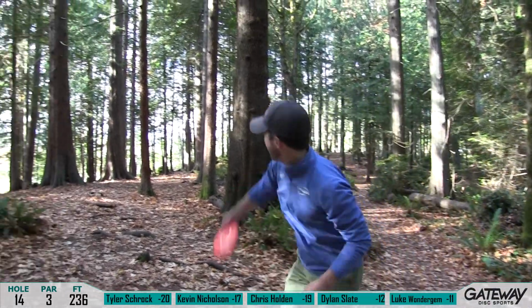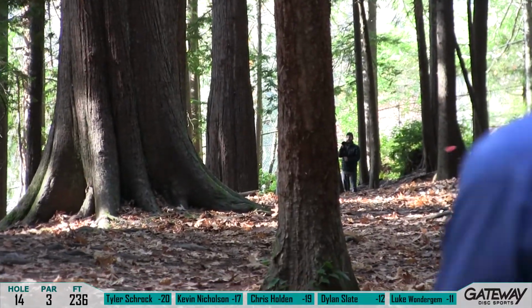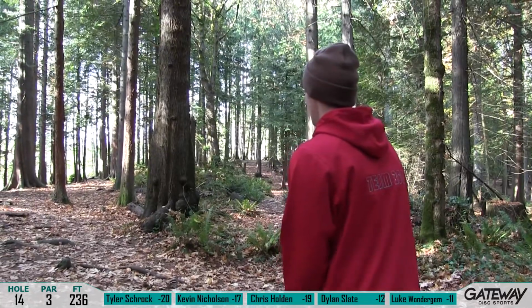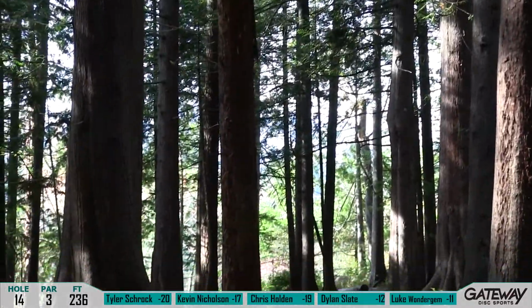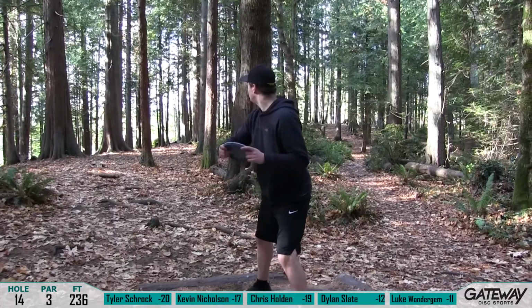Anyway, looking to get back on track here. Tyler jumps up to the front of the box and lets go of a good-looking shot, but catches one of those trees. There's some late trees you kind of have to get lucky to get through. And he threw a good shot there that could have just as easily been parked, but caught a late tree. And wow, that was such a great tree. Yeah.